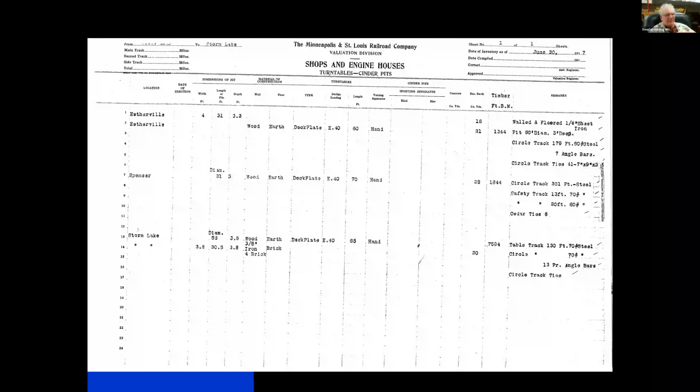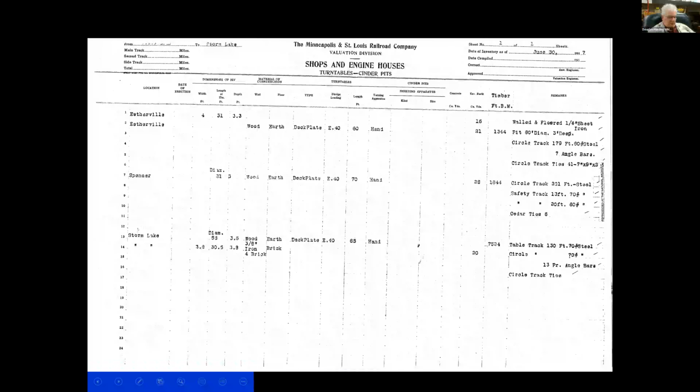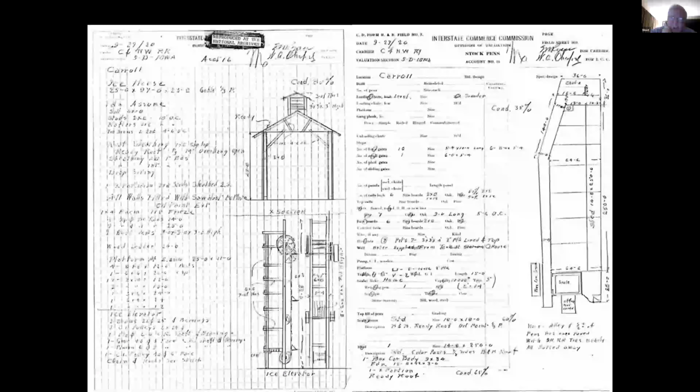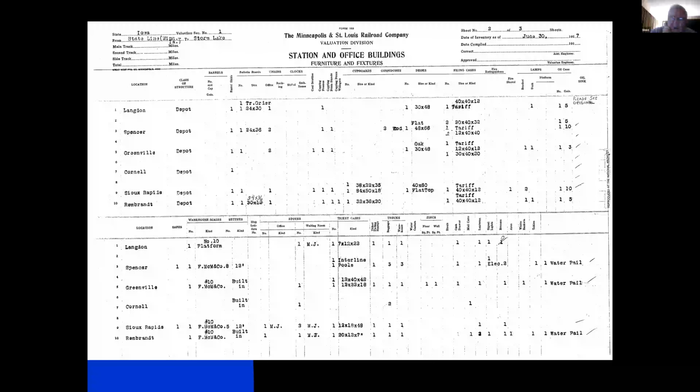Doug, the engine house that had the curved track in it, was that served by a turntable? Let's see if we can back up here. Like Brian, I find that very interesting. Why would you do that if you had a turntable out there? But if you built it as a roundhouse and then didn't have a turntable, that's probably what you'd have to do to get in the thing.